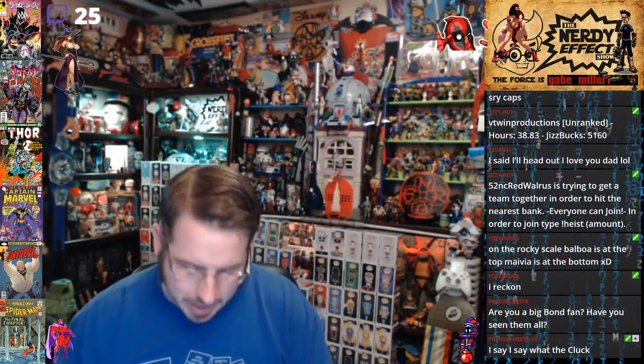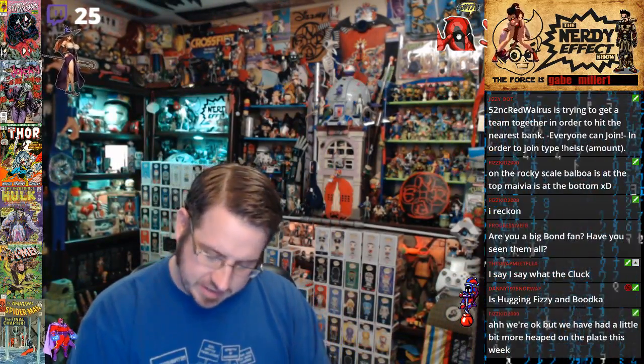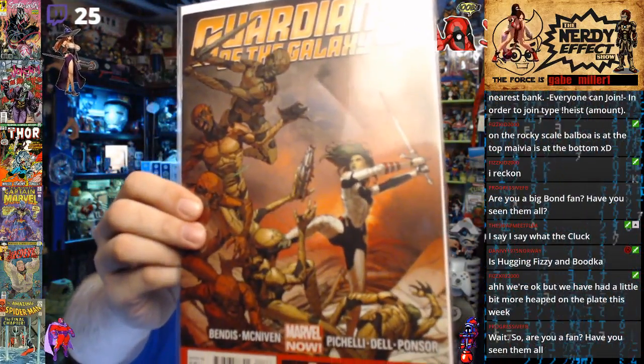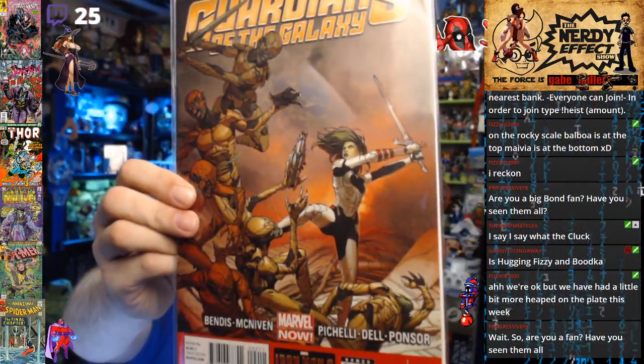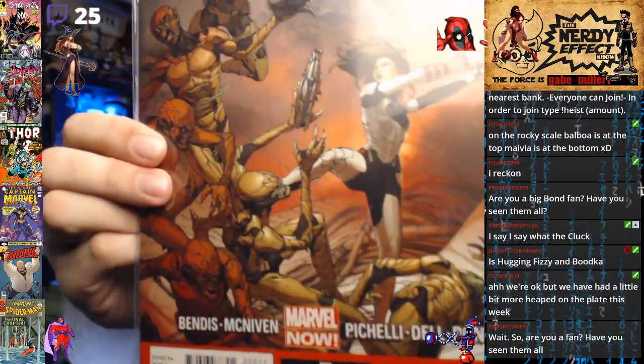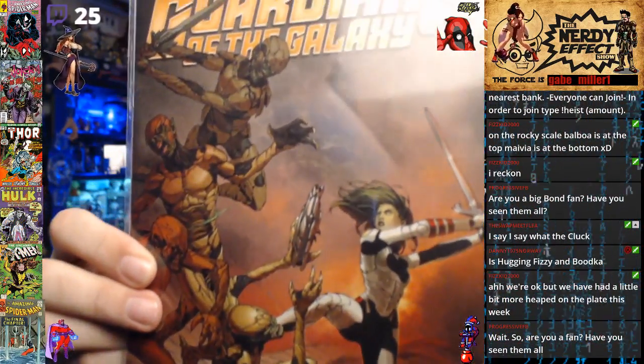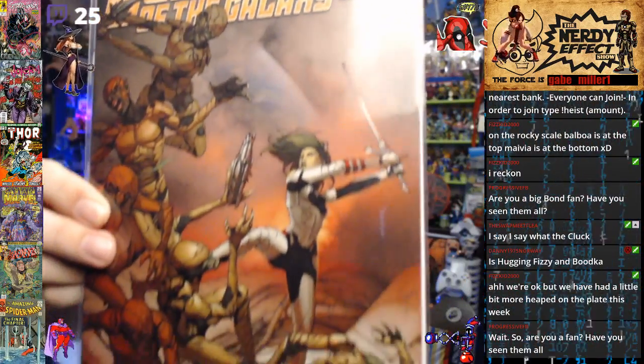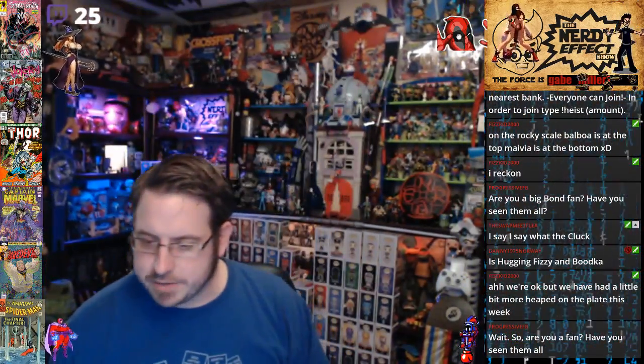That might work. All right, and then we've got Guardians of the Galaxy. This is from the new branch, number 2. Gamora's kicking some serious ass right there. There's a whole lot going on this cover. But we have a little bit more heaped on the plate this week.